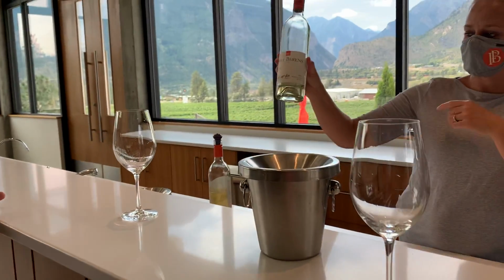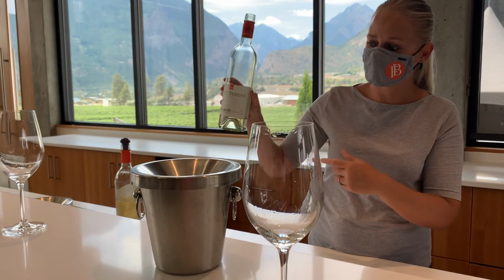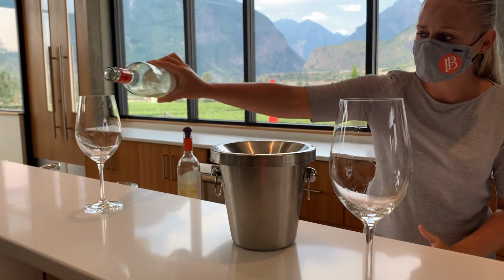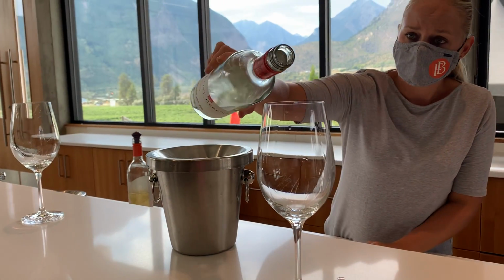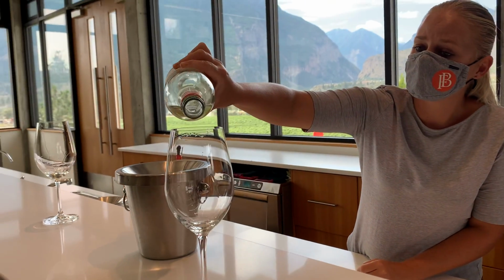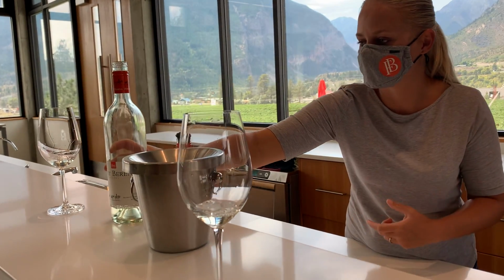So the last white wine we're doing is a Riesling. We did two styles. We did a dry Riesling, and then this one. This is a little bit sweeter on the palate, but it's got a good acidity, so it's not overly sweet. Nice rose petal and lychee on the nose. This will go well with some Thai food or some milder curries as well.